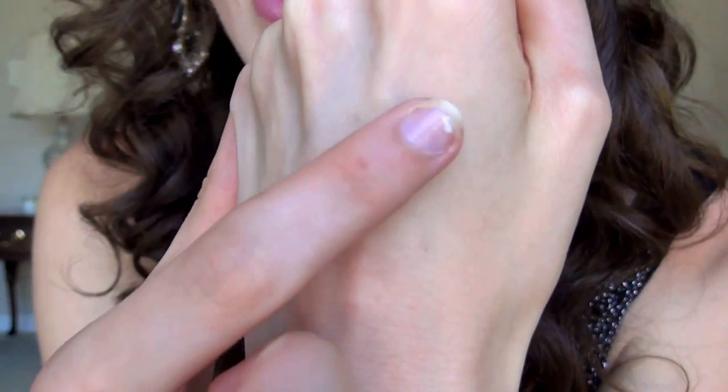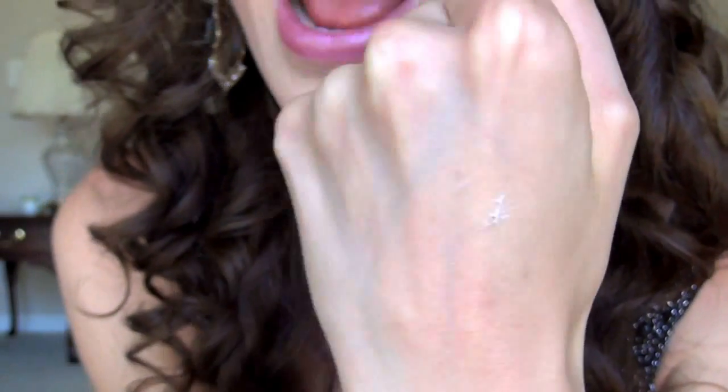So this is what it comes out like, and you can just kind of pat it in. And I like to leave mine a little bit thicker like that. You can totally rub it in like this, but I leave mine just a little bit thicker on my skin. I leave it on overnight, and I'll usually do that for about 3 days in a row.